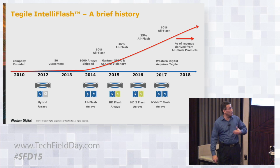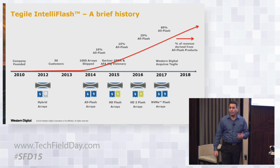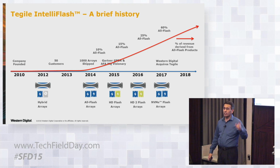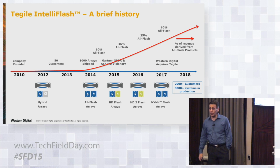That today, as we stand, i.e. in early 2018, more than 60% of our revenue is coming from all-flash. And you'll see from an architectural standpoint how we are differentiated, and I'll go into some of the details of how we've been able to start off as a hybrid storage company and then evolve into an all-flash company. So as we stand today, we have about 2,000 plus customers, about 3,000 plus systems in production. Okay? So that's your brief history.